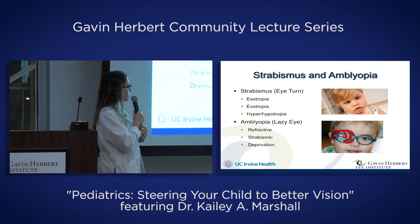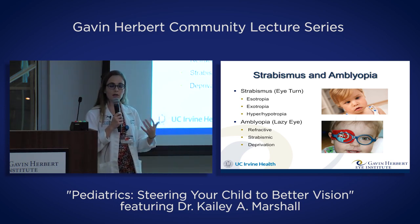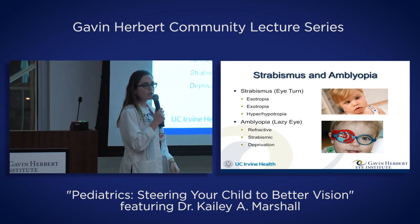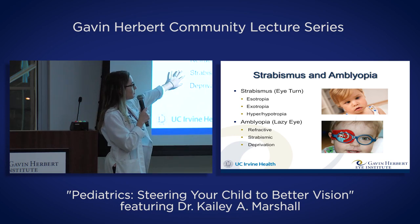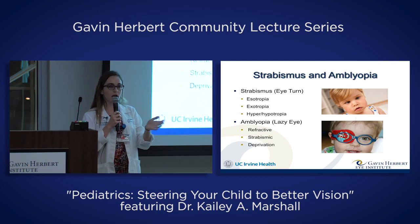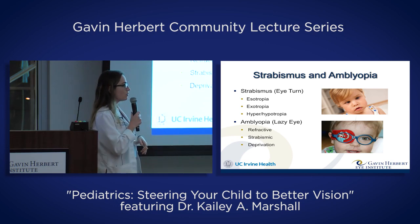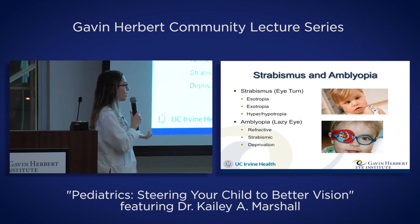So what we want to do in children is discover any difference in prescription between those two eyes early and get them glasses so that they can use both eyes together and the brain can learn to use both eyes as well. That way the brain is paying equal attention to both eyes. This same kind of lazy eye can also happen from strabismus, which is what we call strabismic amblyopia. So like I said, if there's an eye that's constantly pointing in or constantly pointing out, the brain tends to ignore that eye because it causes double vision. And so because it's ignoring that eye, it never learns to be used and never learns to see well.